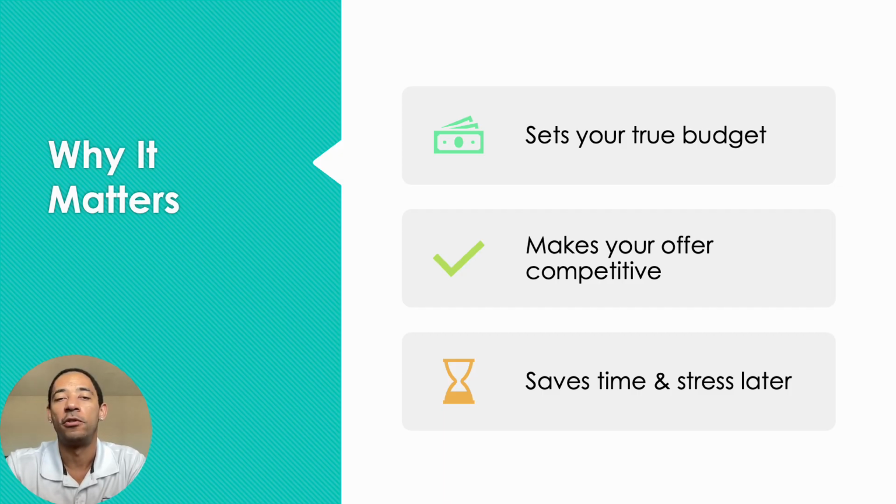This is also going to help you save time and stress later on in the process, because getting an offer accepted and then scrambling to find financing can be very stressful. Sometimes there are situations where, in the middle of the process, you actually switch lenders, and that is okay, it happens, but not having to worry about it after you've already started the process gives you a little bit of peace of mind. So let's dive further into this and talk about what lenders are actually looking for.